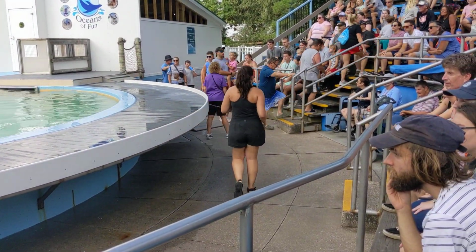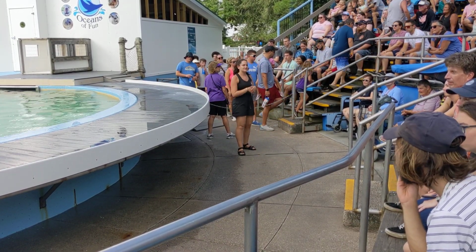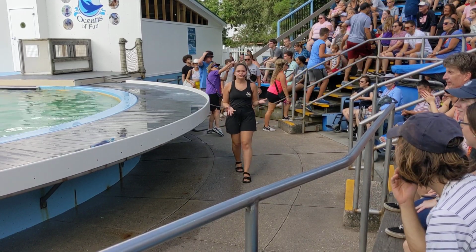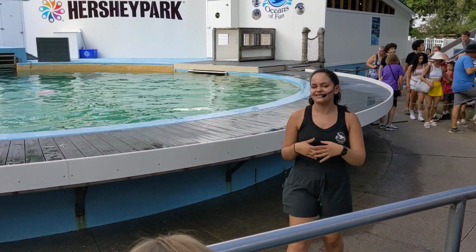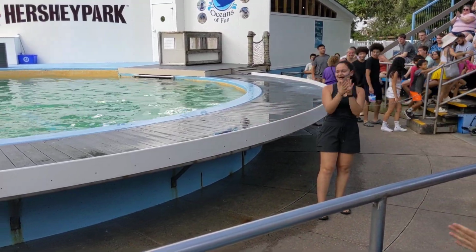This is a hydrodynamic body shape, and it allows these animals to cut through the water without wasting too much energy. They are also extremely flexible due to their lack of a clavicle or collarbone. They also have extra vertebrae in their spines, so they can almost bend themselves entirely in half. And Cove did a great job getting all those rings. Let's make it nice and loud for him.